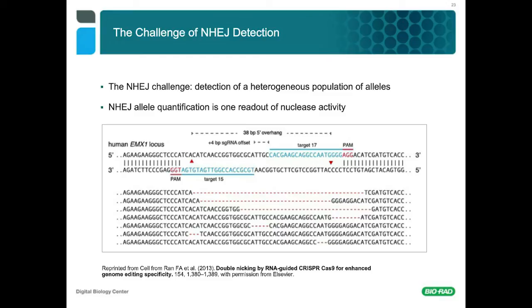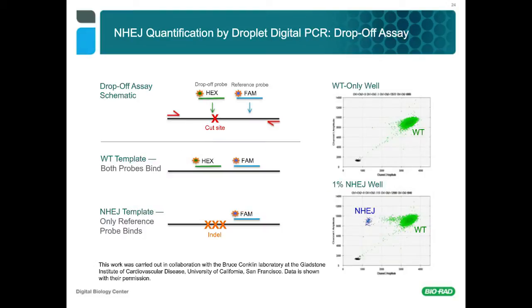So how do we use an assay to detect these things? To quantify NHEJ, we are using a strategy we call the drop-off assay, but this is a design previously applied in cancer research. This assay consists of a single amplicon that spans the targeted cut site. 2 probes are used. A FAM-labeled reference probe counts all copies and sits away from the cut site. A HEX-labeled NHEJ, or so-called drop-off probe, is complementary to wild-type sequences and is positioned directly on top of the predicted cut site. For example, 3 base pairs upstream of the PAM-NGG sequence for CRISPR.